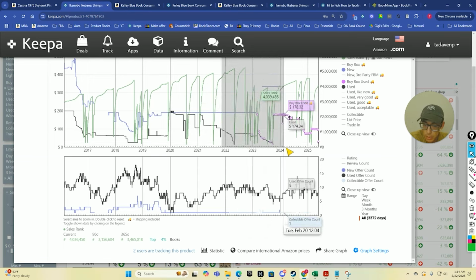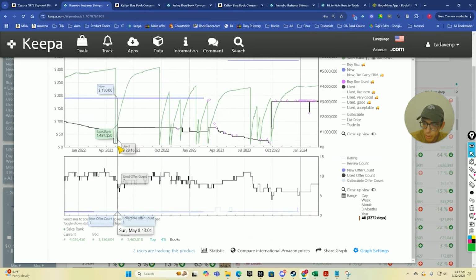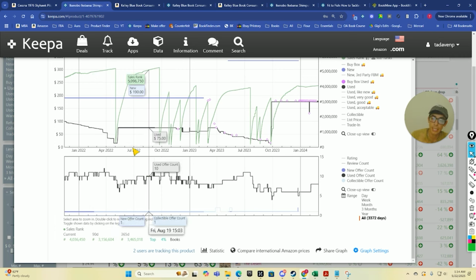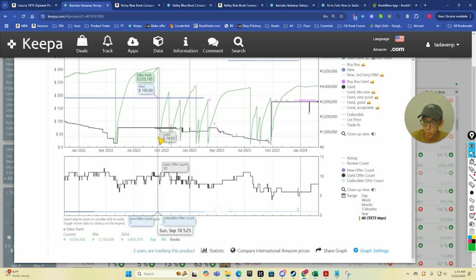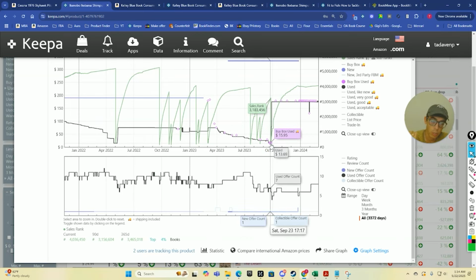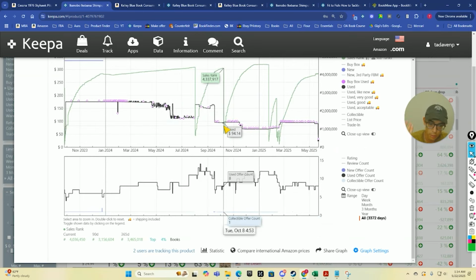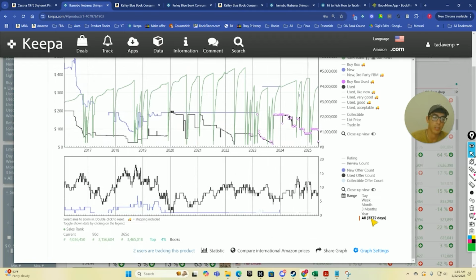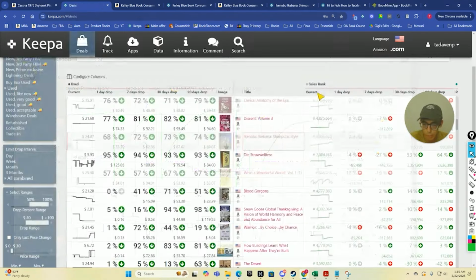Now, there have been other periods of time where it has been a good pickup. For example, in October 2023, also in April 2022. And the reason why I say they were good pickups is because you could have bought it in April 2022 for $14 and then turned around and sold for $75, just like you could have bought it in October 23 for $15.95 and then sold it for $195, $75. And so here's another one of those great buying opportunities. So another great book that I'd recommend buying.